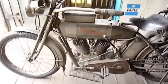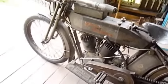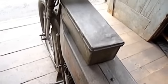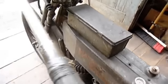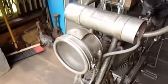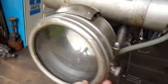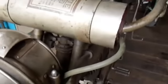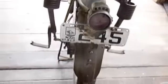This one is unique in that it has some very rare options, including tank top toolbox with all the original tools. Has gas lighting, front with a little starter. And rear. The porcelain 1913 Manitoba license plate.